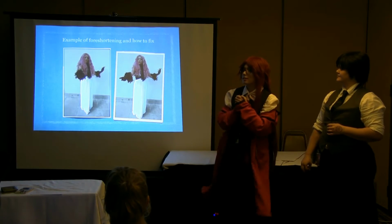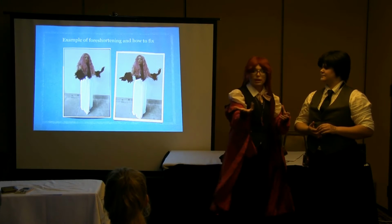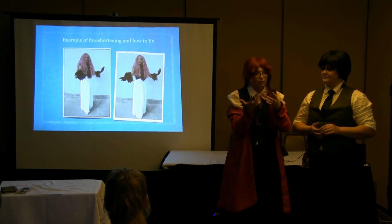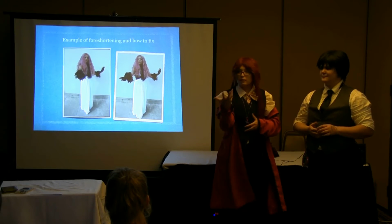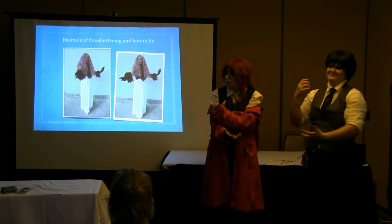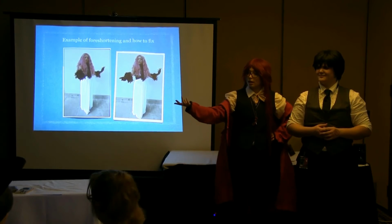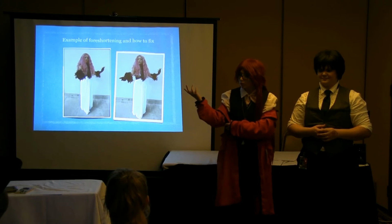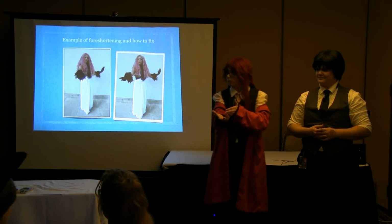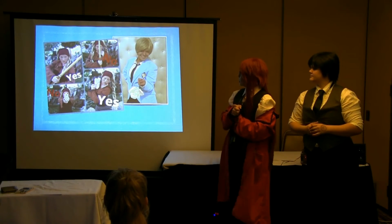There you go. So this is an example of foreshortening. This lovely cosplayer has her hand out. It's her long black glove, so we can't even see her hand. It looks like she has a void at the end of her arm. How to fix this is turn it to the side. Now we can see all of her arm, and we're not getting that foreshortening problem. Okay? Go ahead. These are other examples that we were talking about.